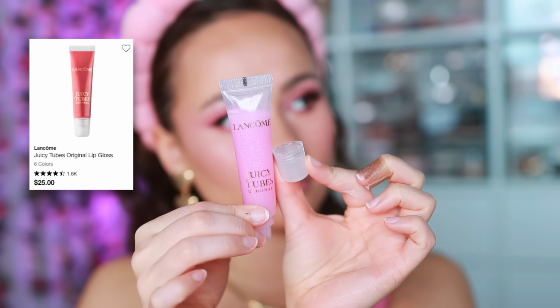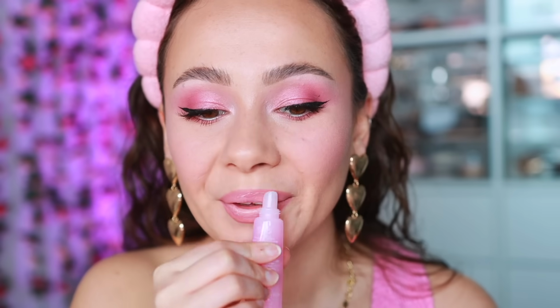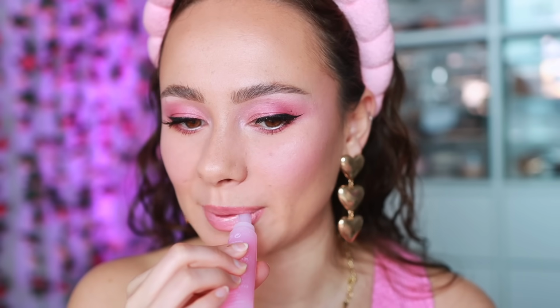And then I wanted a pink gloss to finish us off, and I thought this was the cutest pink gloss. I don't love this formula, but this is the Lancome Juicy Tubes in the shade Miracle, and I just thought it would go with this look so well. Honestly, it doesn't have much color, but the gloss itself is really pretty.